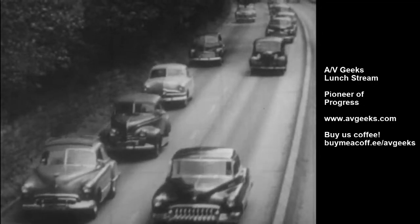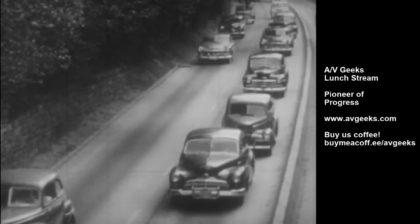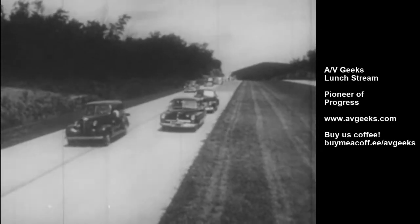When an American goes on vacation, he's likely to set out across the country in his own car. The car he drives is of steel. The concrete highway is reinforced with it.